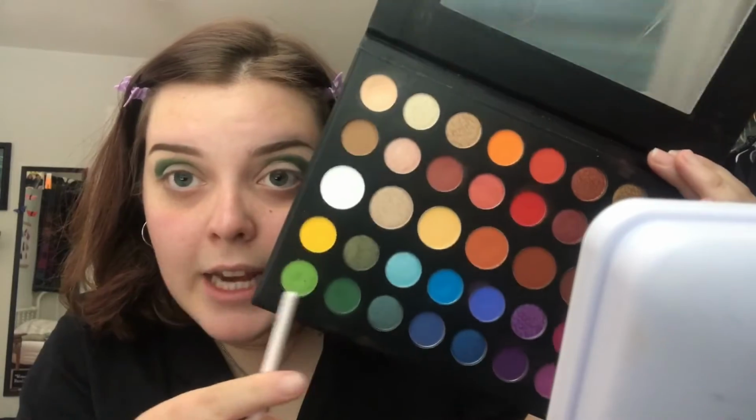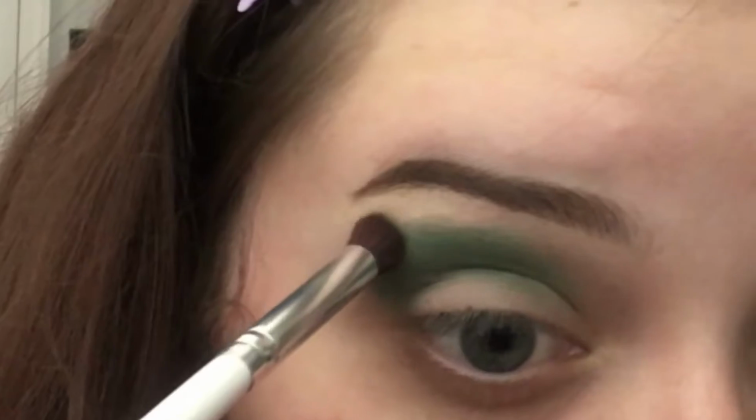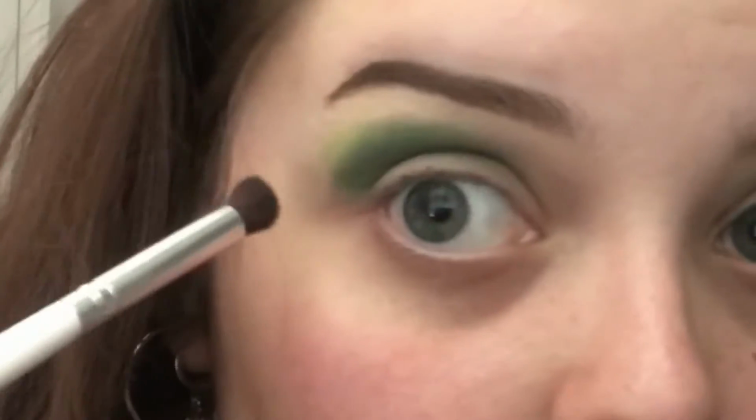So now that we got the dark green packed, we're gonna do this light green and we're gonna put just the tiniest amount above it so that when we blend it out, it blends into the dark and it looks like an ombre effect. Remember, no blending. Get that light green, just barely pack it at the top, like that. I'm gonna pack a little bit more that way. I'm gonna turn on my light. Oh. Yes, mother?